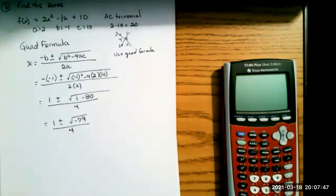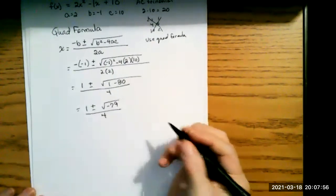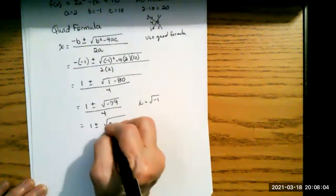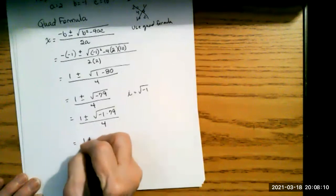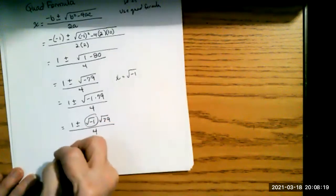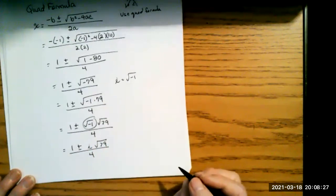-79. Anyone remember what I do if I have a negative underneath the radical? Use the i. i is equal to the square root of -1. So I can say this is 1 plus or minus -1 times 79 over 4, which is 1 plus or minus the square root of -1 times the square root of 79 over 4. And that -1 is going to change to i.